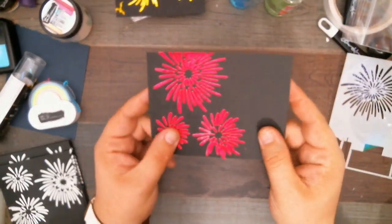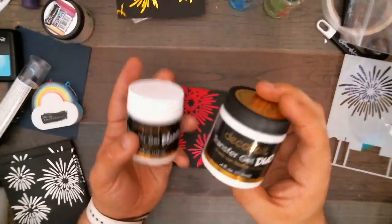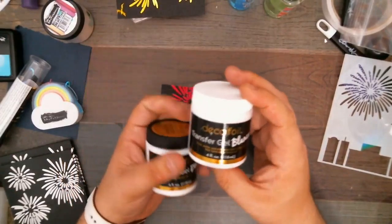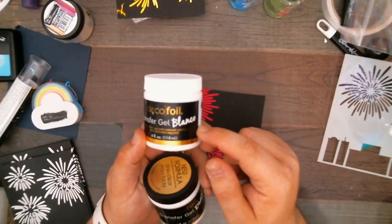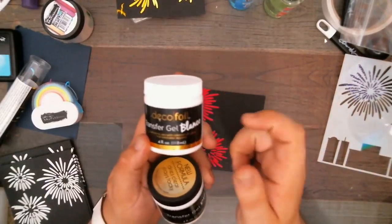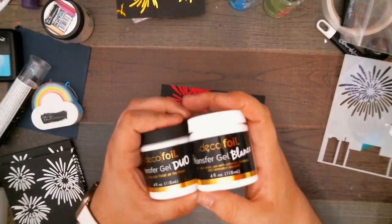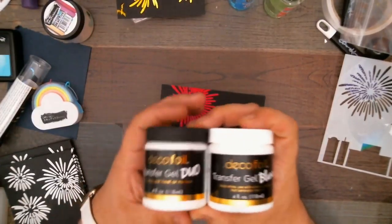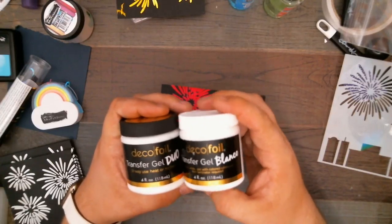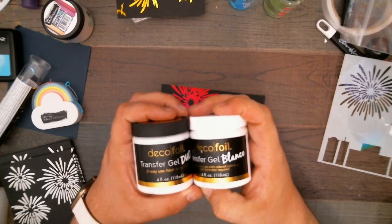Can I show the transfer, Joe? Yep. So we have Duo, which you can work with a laminator or without. And then we have the Blanco. No, Christina, this stencil will not be available on its own. Most likely, I could tell you that I have designed two other fireworks stencils, though, that will be available. Make sure to keep your eye peeled tomorrow.